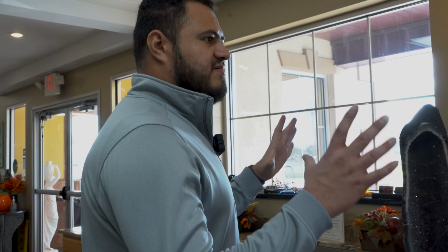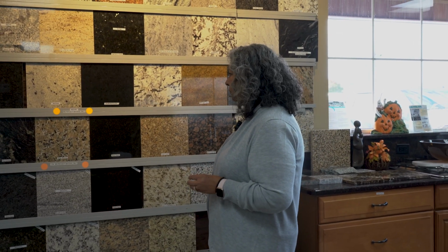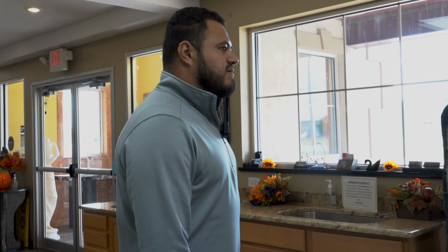Okay. Could I see these slabs in a bigger size? You sure can. We definitely have these available. These are all outside for full viewing. We even have more than our stock, on our wall selections. So definitely, I'm sure that you will be able to look at those and make a selection of whatever you may decide on. Okay.